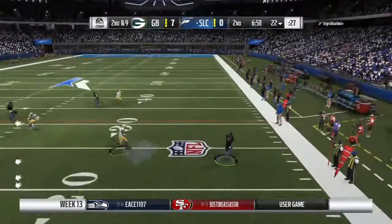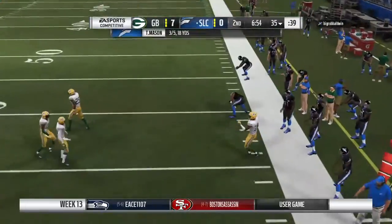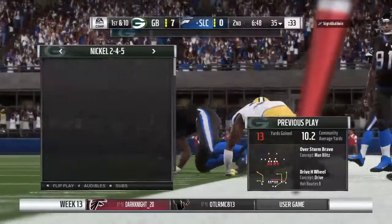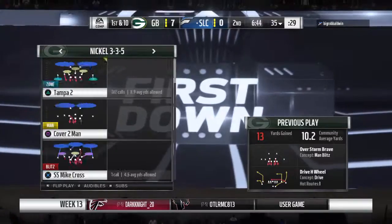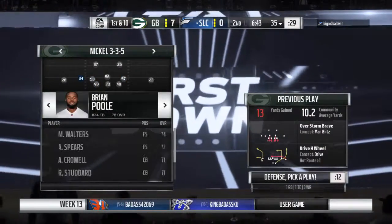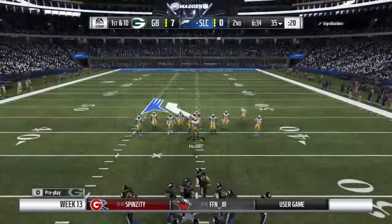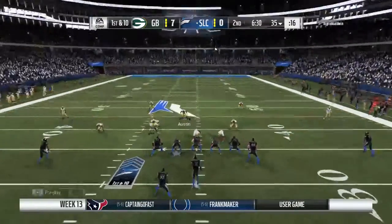Operating from the gun, Mason. He's going to flip one out here to his running back. And up to the 35 before they're able to knock him down. They give him 13 yards there on the play and a fresh set of downs. Ball up to the 35 now as they come up on 1st and 10.